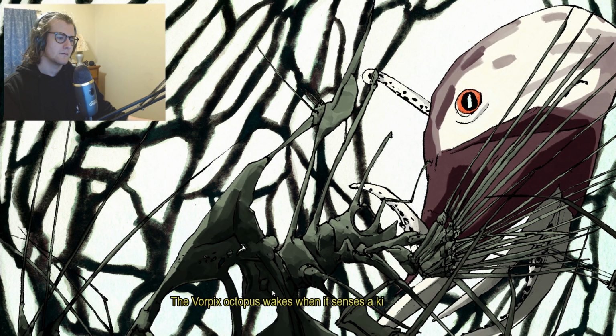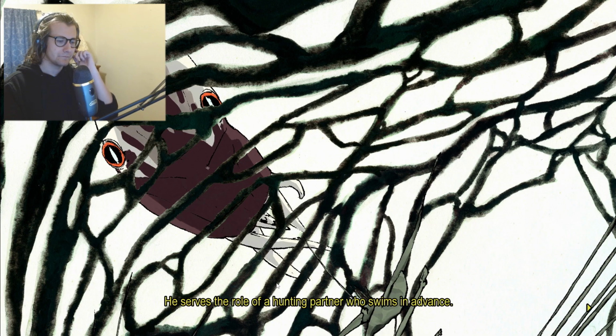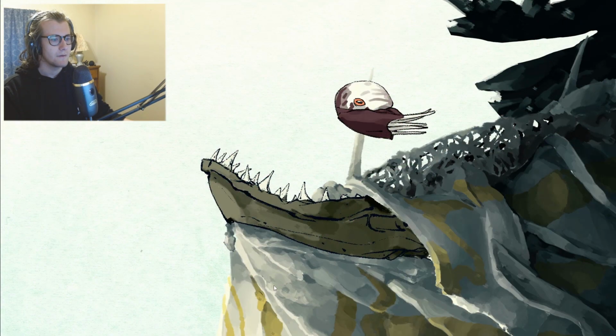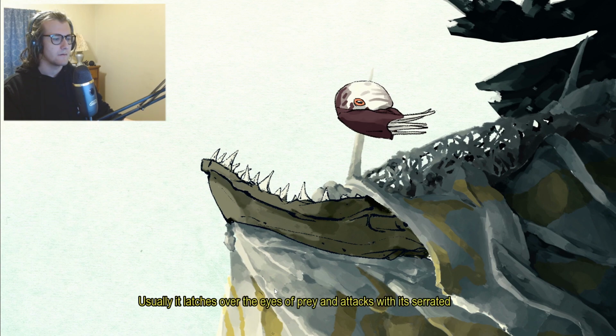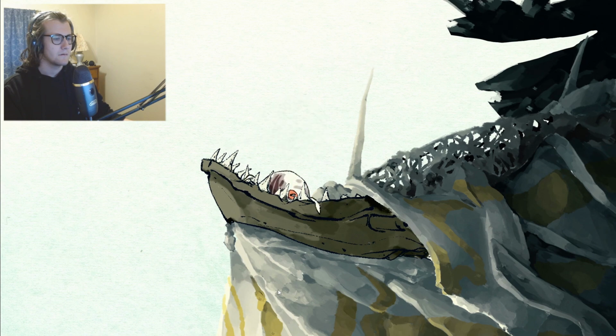The Vorpix octopus wakes when it senses a kill is imminent. He serves the role of a hunting partner who swims in advance. Usually it latches over the eyes of prey and attacks with its serrated beak. But when prey is so pitifully weak, he prefers to spectate.